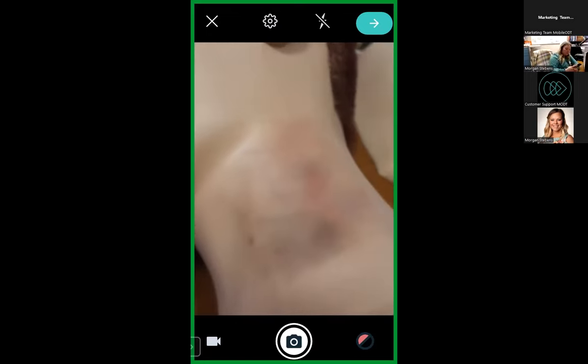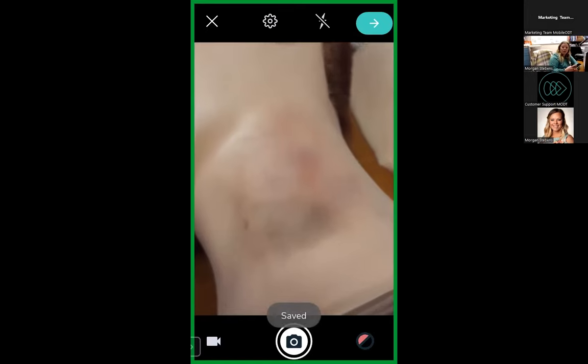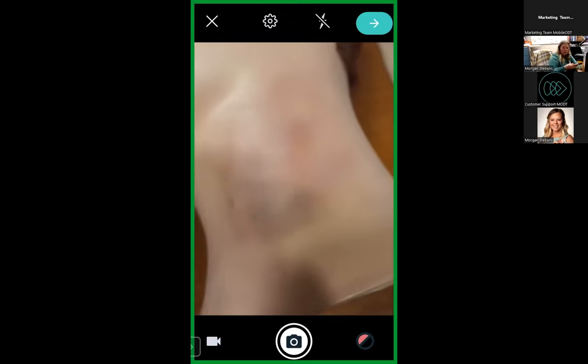So let's get a picture here. And that's a little better, right? That is a little better photo. I like that one a little better, but still kind of blurry. So sometimes you just have to play with it, maybe your background's not as good.